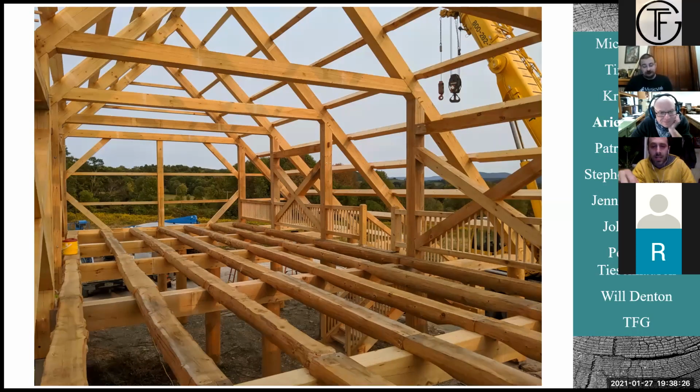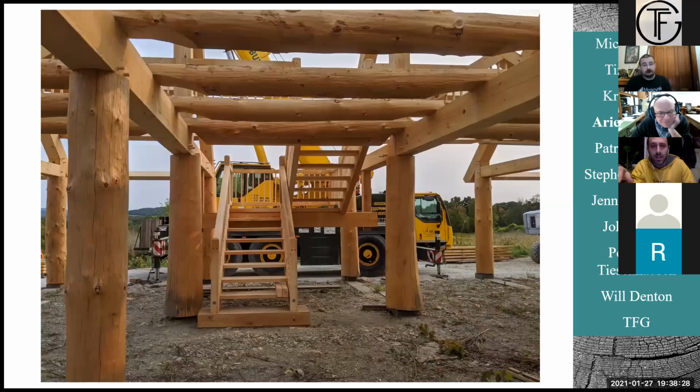The next picture, actually, if you go to the next slide, yeah, this is 10 by 10s, huge timbers. Those rafters actually were 10 by 12 by 36s or something. It was huge. Those joists right there, we finished with adzes. It was really fun. There were a ton of them. We got really good at adzing for a little while.